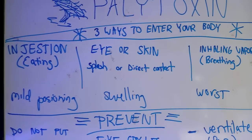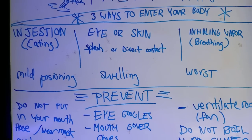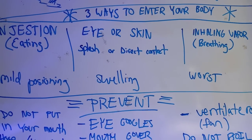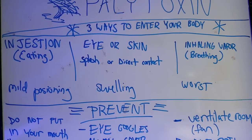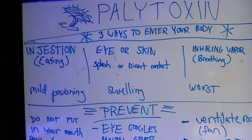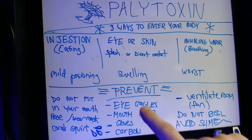Now, eye or skin. If you get squirted in the eye, oh my gosh. Taking a mushroom out of your tank or messing with something and it squirts a little bit of liquid, or you're on the bandsaw and you're cutting, it happens to me all the time, I get squirted. So eye or skin contact, direct contact, even a little abrasion on your skin that you may not have known about, you got punctured picking up a rock or something. That's something you need to watch out for. And the swelling can be dangerous. I've seen people's eyes swollen shut. So this one, you want to be careful with.